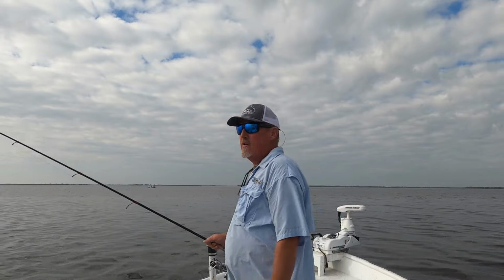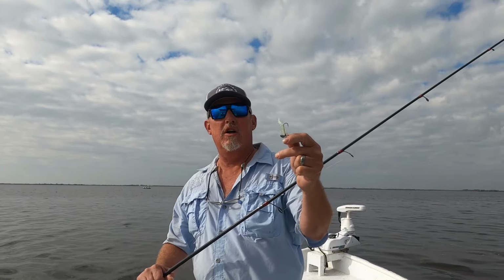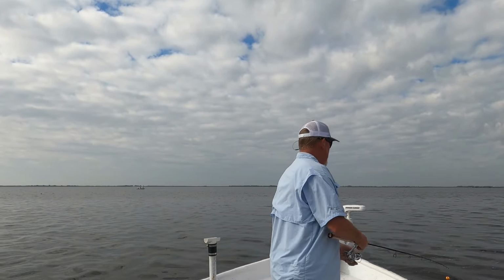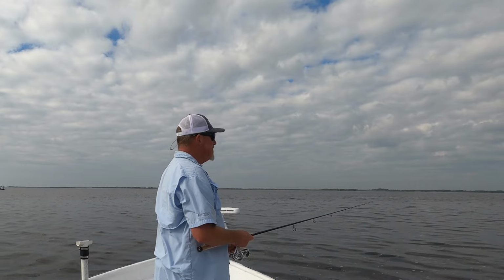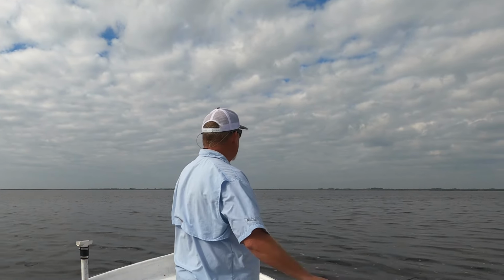We just got to our first fishing spot. I want to show everybody what we're using. This is the 2-inch Glow by Mojo Tackle, under a popping cork. I stopped here because I saw this slick line. That's usually where these trout are feeding, inside these slicks.